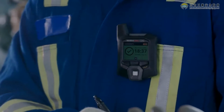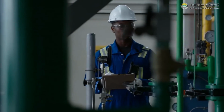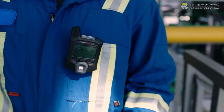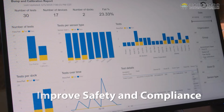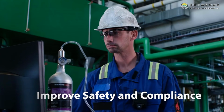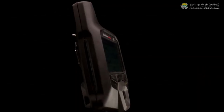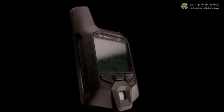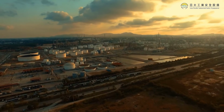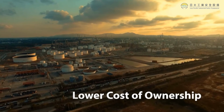Always on and ready to protect, G6 delivers accurate data and powerful reports with insights into gas alerts, compliance, and usage so you can better understand your people's safety risks and take steps to get ahead of them. All in a device with a much longer lifespan compared to typical disposable single gas models, reducing replacement costs and lowering your total cost of ownership.